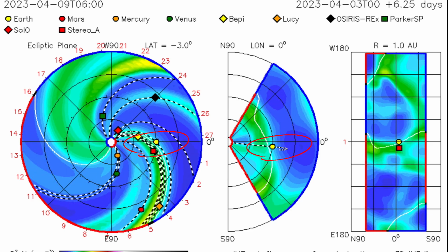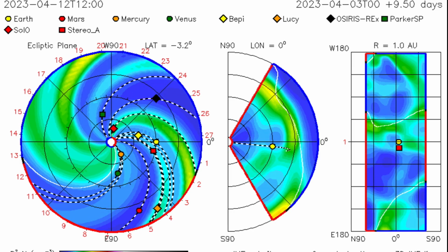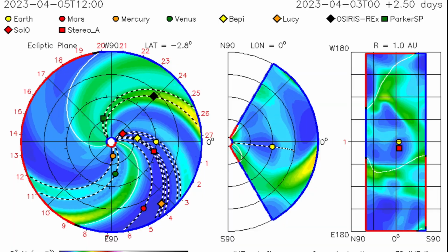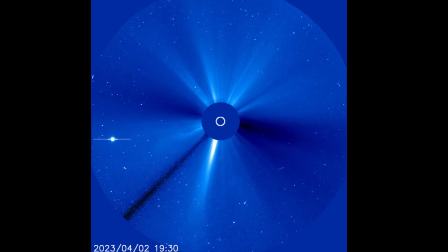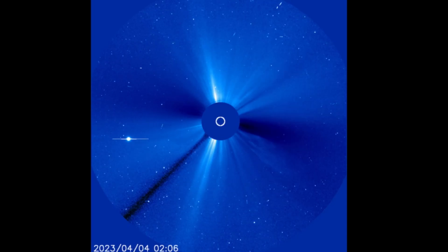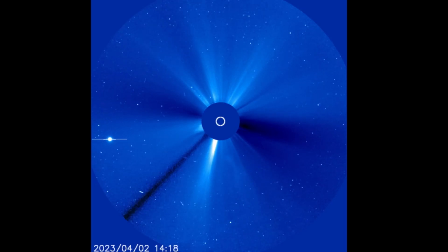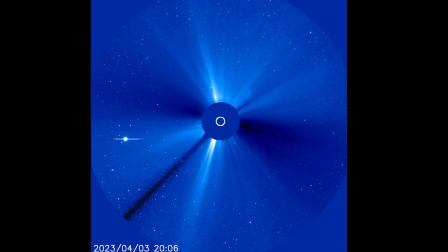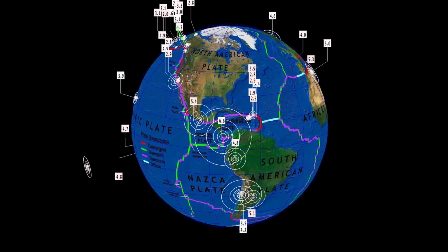ISWA space prediction spiral showing no new CMEs heading our way, but we do have a little bit of space weather stream coming in on the 10th into the 11th, and as well Mercury coming in for a retrograde for the middle of the month here. And you can see Mercury coming in on the LASCO 3 imagery here, showing the last 48 hours of events. No sun diving comets to note. No UFOs. Just a cosmic dance party.